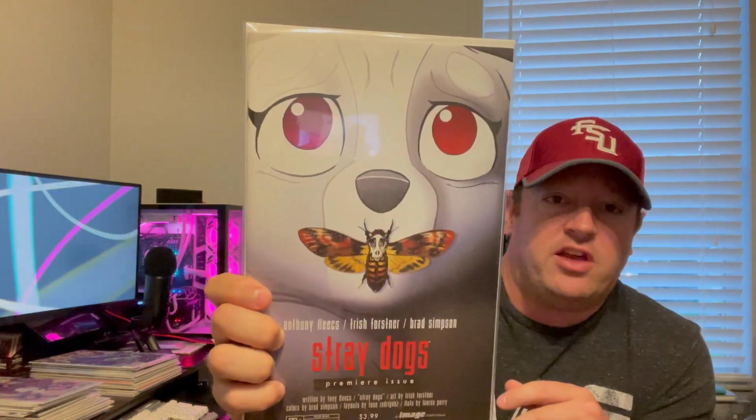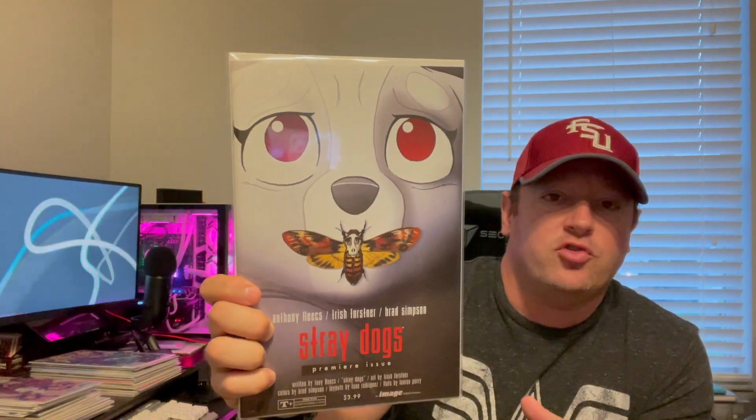There is a retailer exclusive book on number 1. I wasn't able to get that, but the 1 in 25 is definitely one of the bigger books for the series. Sticking with the Stray Dogs series, this is number 1, but this is the Silence of the Lambs horror variant. As I said, I'm trying to collect all the horror variant covers. I really like that. I have the Poltergeist one in a 9.8 from CBCS, and so I'm probably going to send in the horror covers to CBCS so I can see if I can collect them all in a 9.8 and have the whole run.